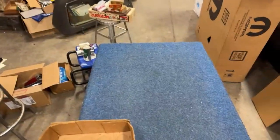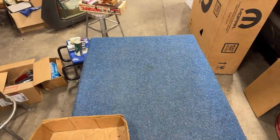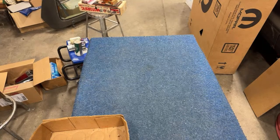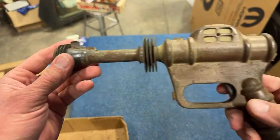So let's go ahead and check out these Buck Rogers pistols, and then we'll check out some trains. And depending on how time goes, maybe we will get to a few of the other pieces tonight as well. But starting off with the Buck Rogers Disintegrator. These things are so neat.